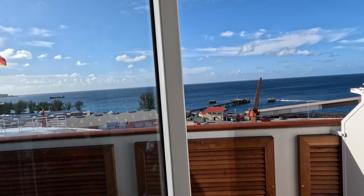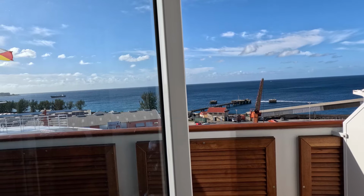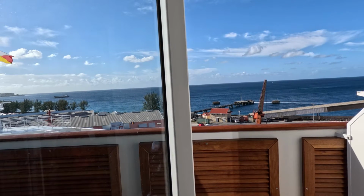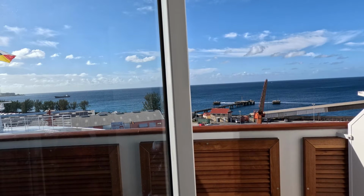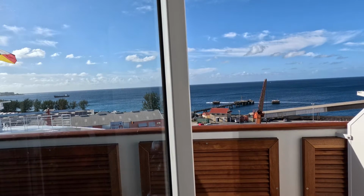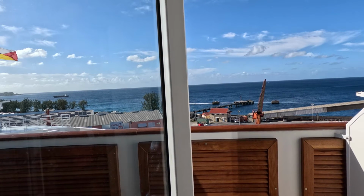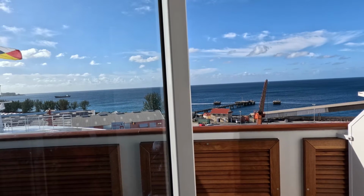Got a busy day today. We're going on that shore excursion with P&O, Jeep Safari and beach stop. Then we're coming back on board, getting changed and going ashore to a restaurant called Champers, something we've booked independently. It's on the way to Oistins, and hopefully after that we'll go to Oistins, take you to the Fish Fries. It's a Friday night before coming back on board later tonight.